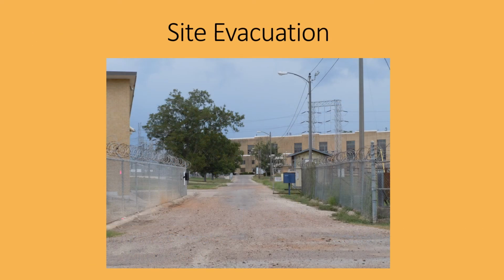If the control room calls for an evacuation, proceed to your vehicle and go to the main gate on Bottom Street. There, you will report to the plant evacuation coordinator before leaving the site. Remember, the site speed limit is 5 miles per hour.